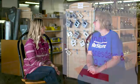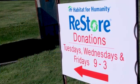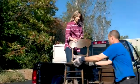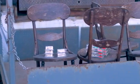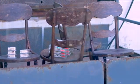Where and when do people bring the donations? So they bring them up to our building here on Tuesdays, Wednesdays, and Fridays between 9 and 3. And we have people that will help them unload. We'll give them a tax receipt, and then they can be on their way. In our setup up here, it's kind of a nice drive right up to where we unload. So it makes it a whole lot easier. Wonderful. And again, you are right off of West Grandview here on Pittsburgh Avenue. It's very easy to find, and it's just wonderful.